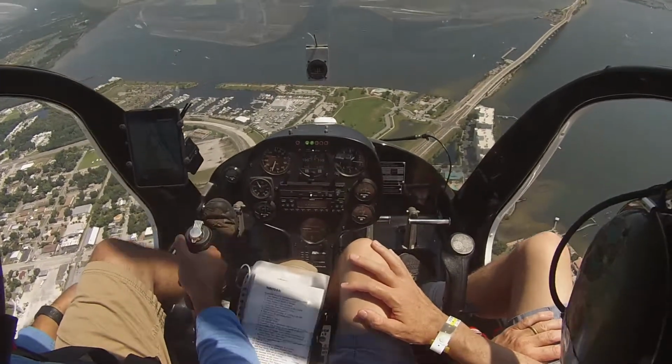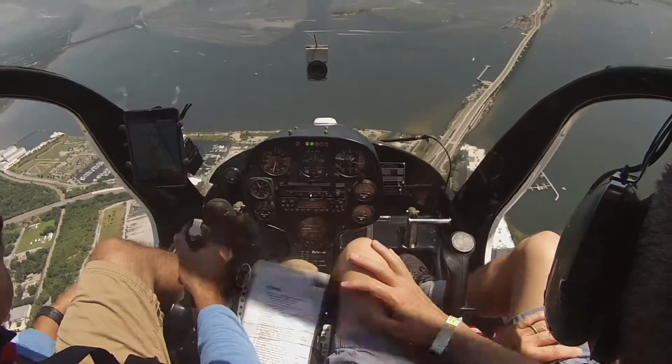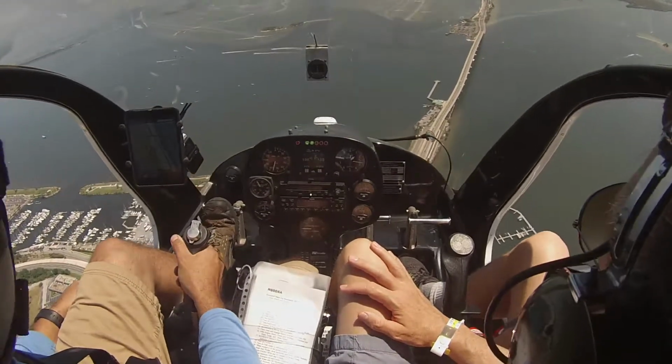NASA Shuttle Landing Facility traffic, helicopter 8006 Alpha is over the Maxwell Brewer Bridge, flying eastbound to Playa Linda, NASA Shuttle Landing Facility.